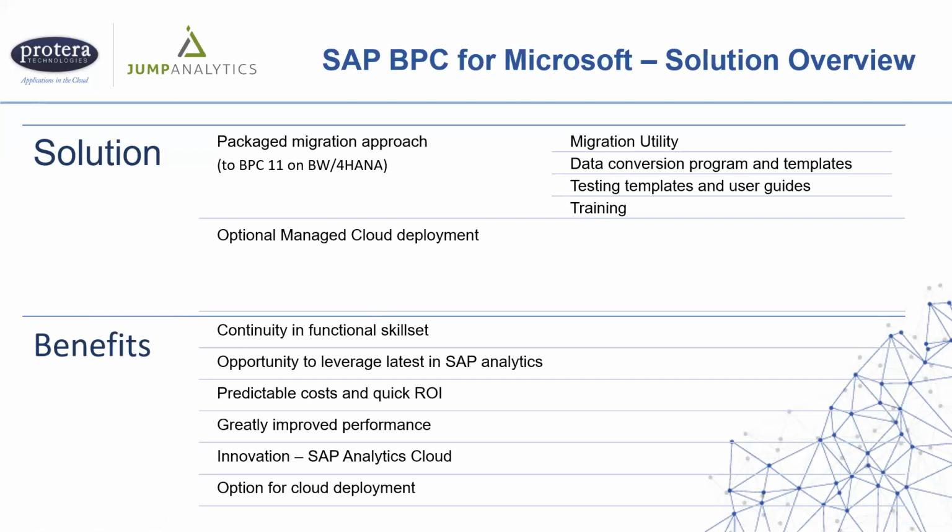This is also where we get into essentially that cloud discussion. As I mentioned before, if you're not interested in building the capability or hiring for the capability in-house to manage BW for HANA, or maybe you have a cloud strategy anyway, or this is a good starting point or test bed for cloud, this is the point where a lot of our clients are saying, let's evaluate the cloud. And this is where Protera comes in with their expertise to give visibility on what that service would look like.